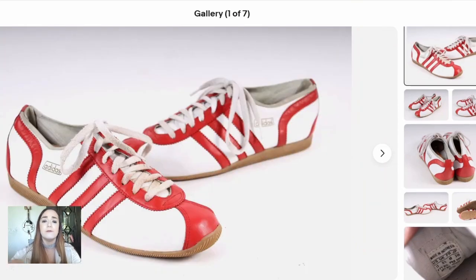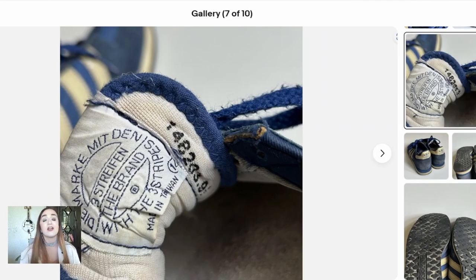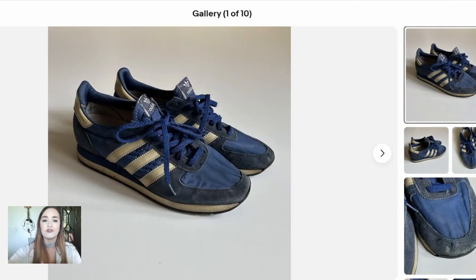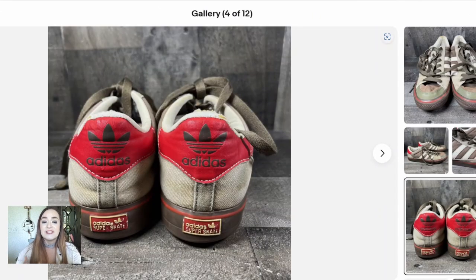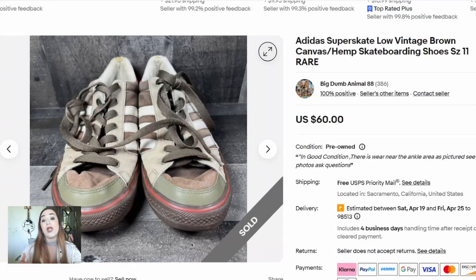This is what this style looks like. That one sold for about $50 plus shipping. You can see the tag there on the exterior of the tongue where it says the brand with the 3 stripes. And there is the trefoil marking on the outside, their logo. This is what the toe of those shoes look like. And these are, again, from the 1980s. Those sold for almost $60. This is another pair of Adidas that is definitely older. This is a skate style shoe, which is a little bit more rare style for this brand. That one sold for $60.